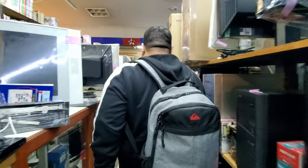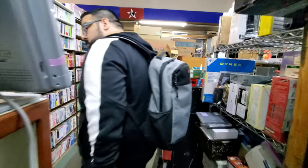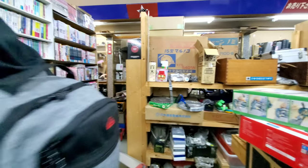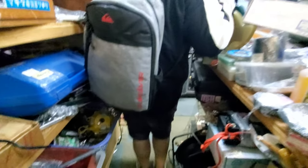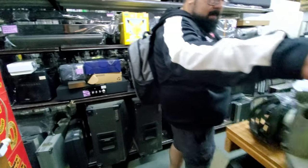As we keep going, the modern stuff comes in, and the aisles get smaller and smaller. I don't know, but we're trapped. A lot of manga right here. Be careful. Oh no, do I fit here? Oh my god, there's a chainsaw here.